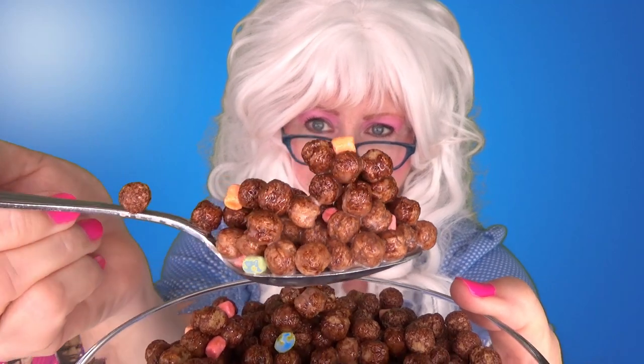Look at that cereal. It's so chocolatey. And look at all those marshmallows. Oh my goodness, Granny's gonna love this, she thinks. Here we go. Wow, that's so chocolatey. It tastes like hot cocoa and very, very crunchy. My goodness, it tastes like a cup of hot cocoa with marshmallows in it. Hey, pretty yummy.